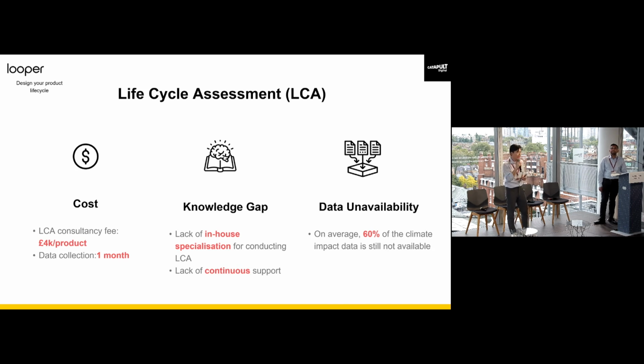Then, how do we calculate the carbon emission of this t-shirt? The science behind this is called life cycle assessment. We call that LCA. It's a scientific way to quantify the environmental impact of a product through its whole life cycle. And currently, this process is very time-consuming and expensive.